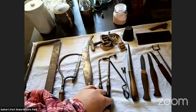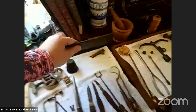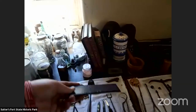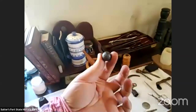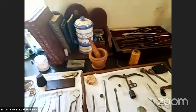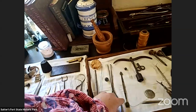These are cauterizing tools. This is a tourniquet, scalpels. And when you're being operated on, there was no anesthesia. There was nothing to knock you out. So they might literally have you bite down on just a piece of leather, or you might literally have to bite the bullet. And these are tools for finding that bullet that might be lodged in you. And this is for removing that bullet.